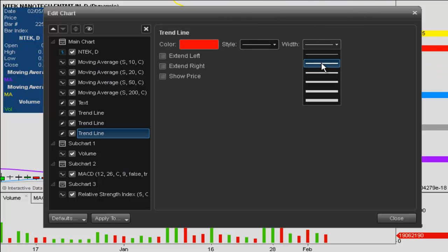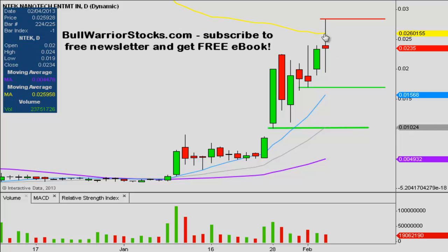But really, as far as I'm concerned, the key level of resistance is that yellow line, and more importantly, just starting to get some closes up above there. But all in all, the chart's putting in higher lows and higher highs, and that's the definition of an uptrend, so that's what you want to see. So overall, good looking chart.